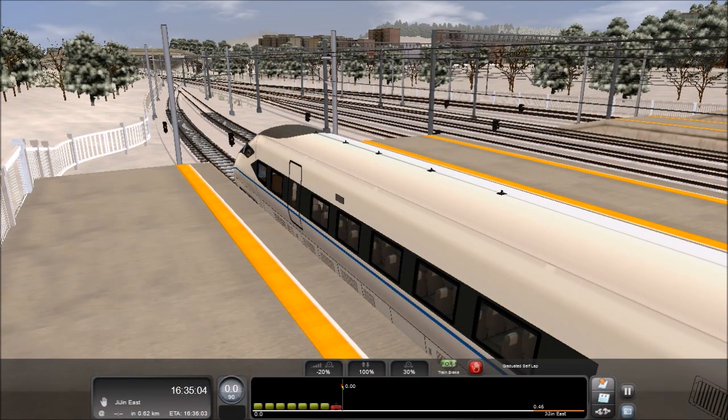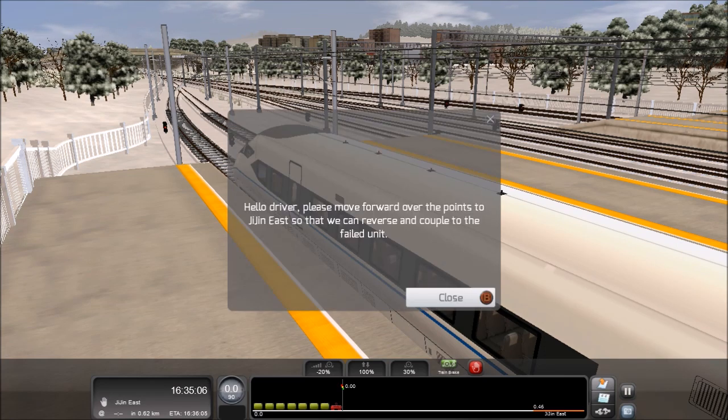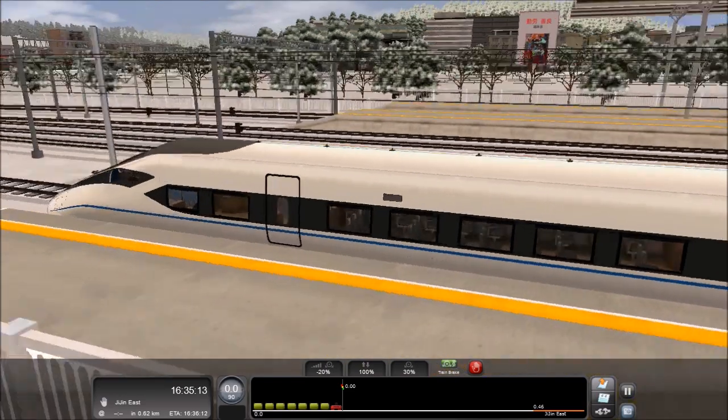Hello, driver. Please move forward over the points to Jijin East so that we can reverse and couple to the failed unit.